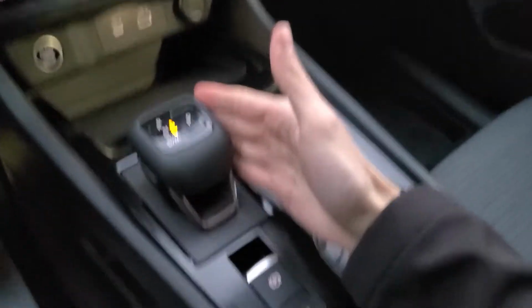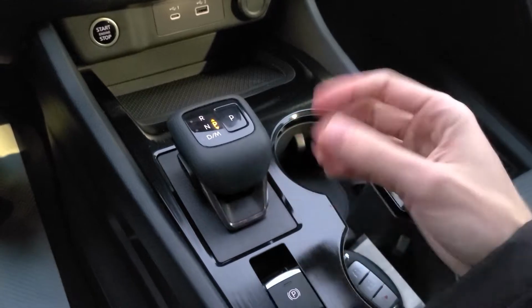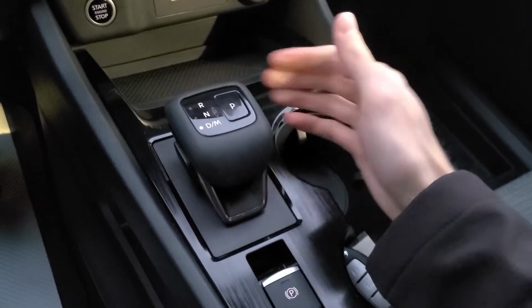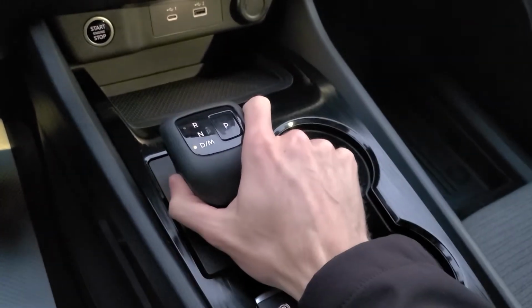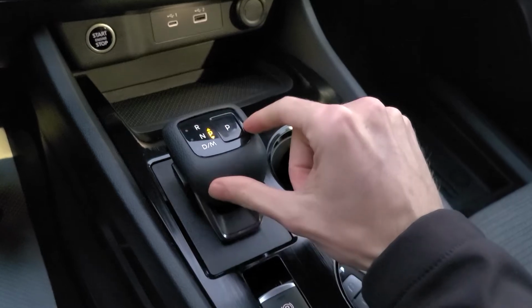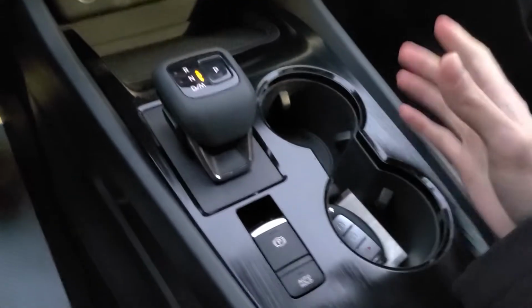The gear shifter is an electric gear shifter. It's really easy to use once you do get it, but it is a little bit different than what you're typically used to. So to go into drive, you just pull it straight back, and that's your drive there. If you want to go into reverse, it's straightforward. And if you want to go into park, it's just that button on top. So it's just the three motions, one per each gear. But it's a little bit different than what you're used to.